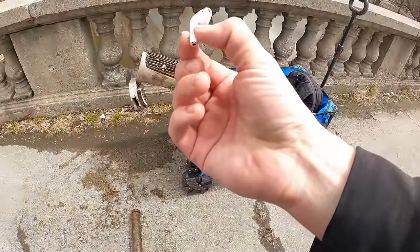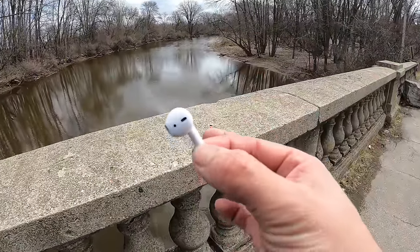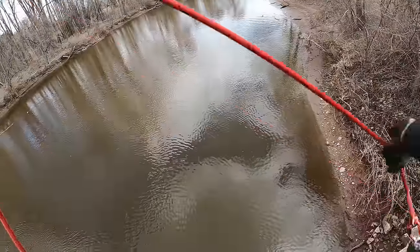Oh, I lost my AirPod. No. See, that right there is the very exact thing that I was skeptical about getting AirPods for. If I would have just been standing up on that ledge and this would have fell out, that thing would have went right in the river.